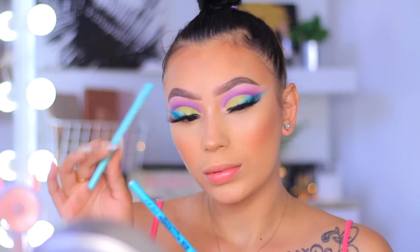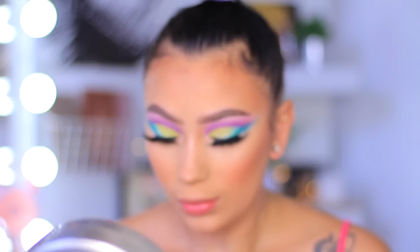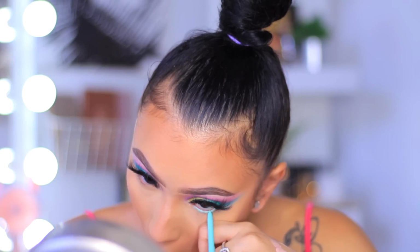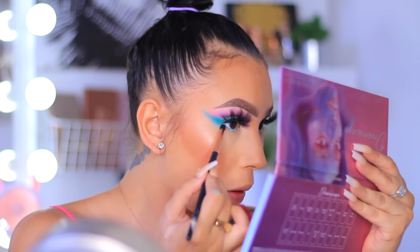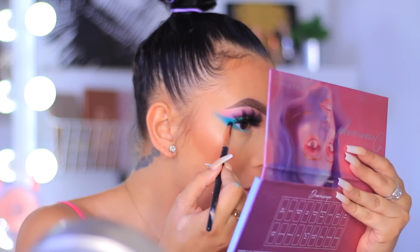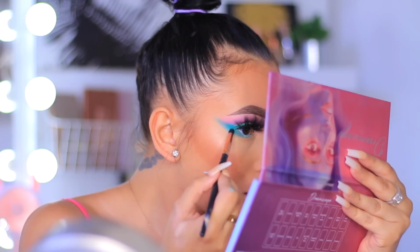So one is from the tie-dye pastel collection from ColourPop, and the other one is a LA Girl Neon Shockwave liner. I decided to go in with the ColourPop one just because it was a little bit lighter, so I felt like it was going to make my eyes pop a little bit. But like I said, if you did miss the ColourPop tie-dye collection and you did not get the liner set, the LA Girl one is almost identical, so that's just another alternative.